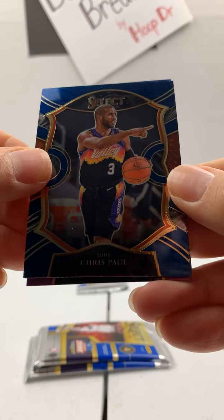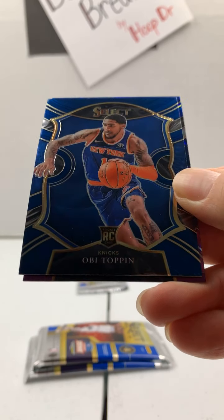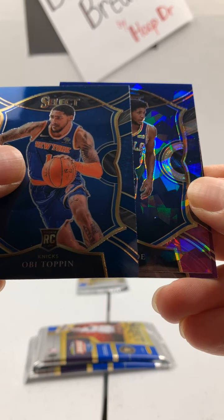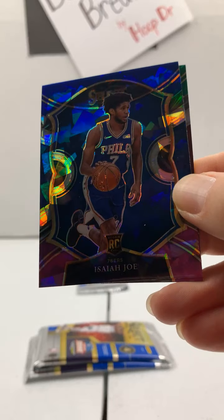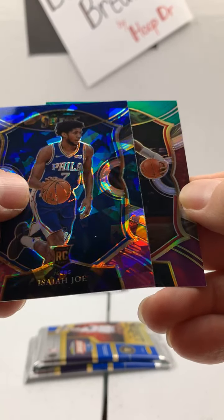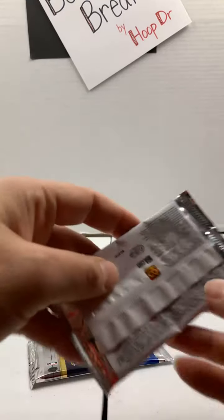Chris Paul to the Suns. Here is Obi Toppin rookie. New York Knicks, they've had a good night. Here comes cracked ice action. How about Isaiah Joe? Philadelphia 76ers rookie card. And here comes a green and purple. Victor Oladipo, Houston Rockets prism.